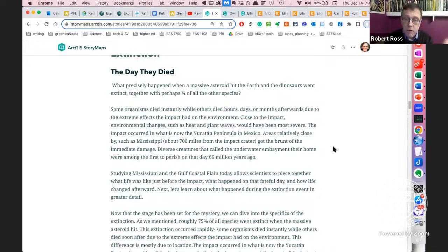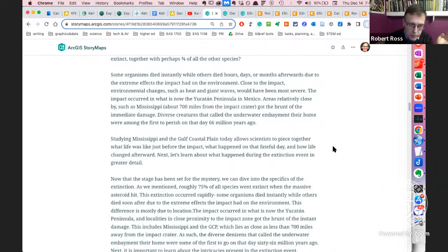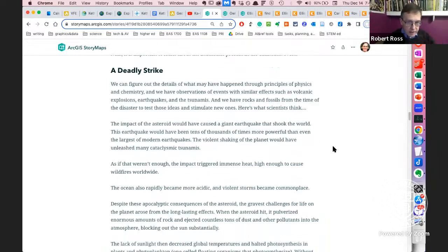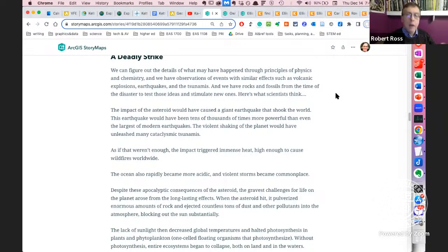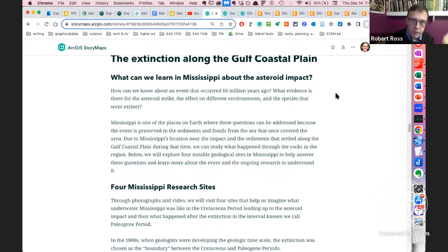Anyway, there are some other ideas about other factors that may have played a role. A lot of volcanism in India at around that time and so on. And I think the current consensus is that none of those other things actually were the trigger that caused the extinction, but they may have played some role if they were already stressing the global ecosystem in some way. Okay, so there's the deadly strike. And then some information about, what can we learn?